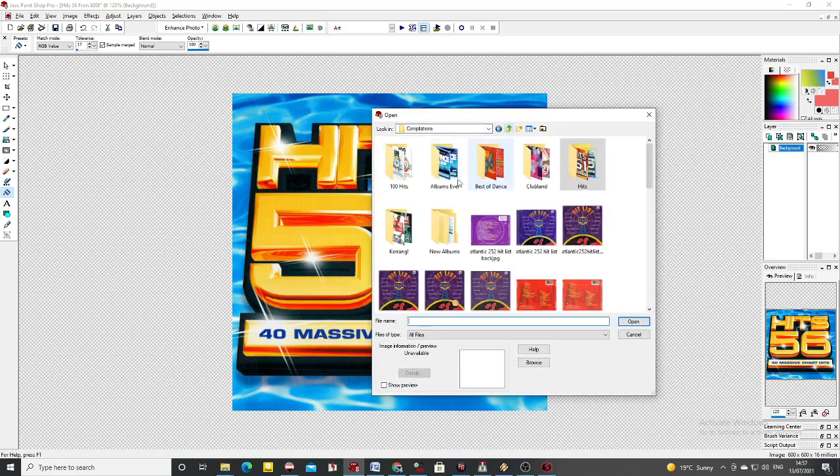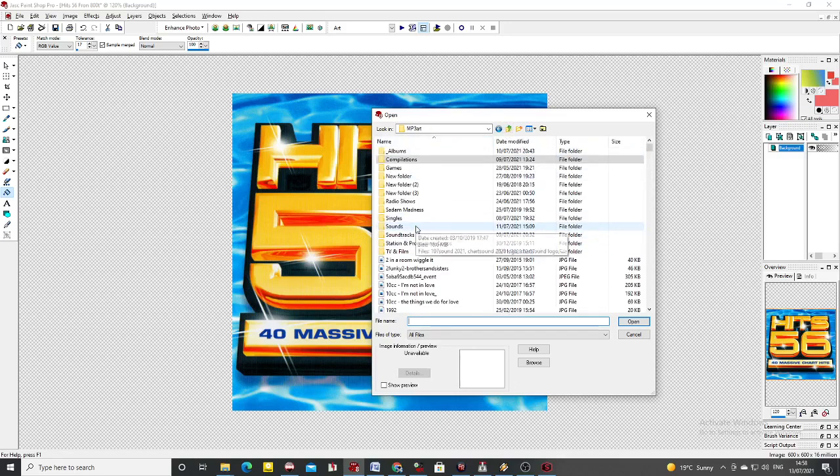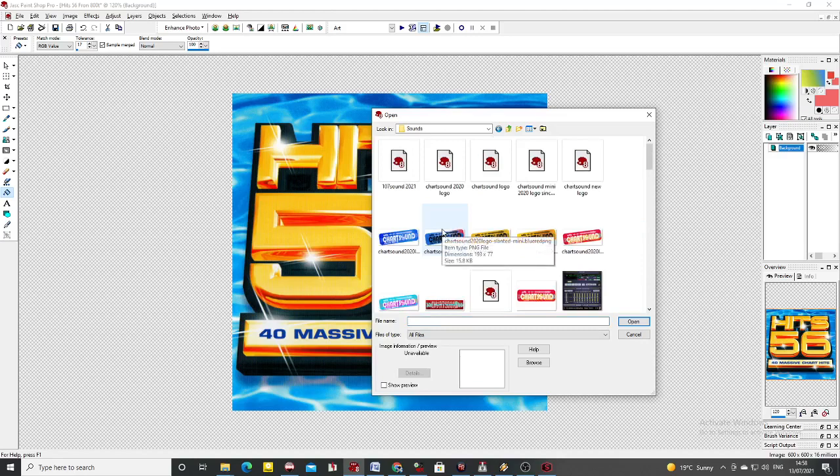So what we want to do is stick this chart sound logo over it, but instead of just slapping on the standard one, I want to make a quick design that will blend in with these colours to represent the actual cover it's going on. So I'm not sure if I'll do it from scratch or take it from another one.